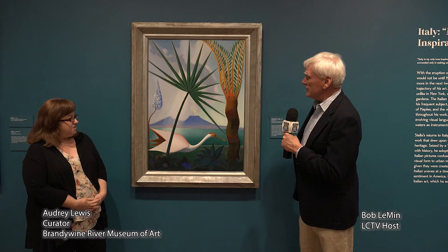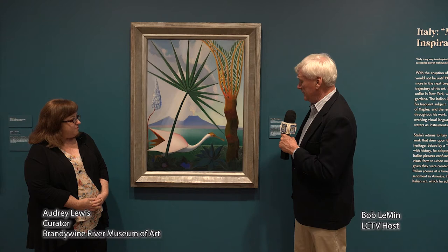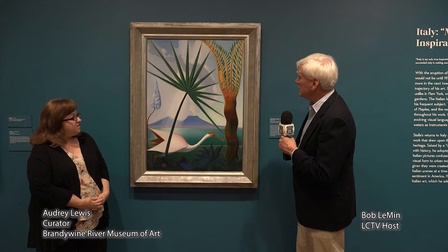Okay, in front of another great painting from the late 20s, Neapolitan Song, a very serene painting with maybe a smoldering volcano in the background and kind of a futuristic fantasy type image from Stella. And Audrey, what can you tell us about this curious creation? So this was painted after Stella returned to Italy in the 1920s for one of his many trips. This was a trip that he took beginning in 1922 after the war, and he traveled throughout Italy. His birthplace, Muro Lucano, was a mountain town in the south of Italy, not far away from Vesuvius, which is what you see in this painting.